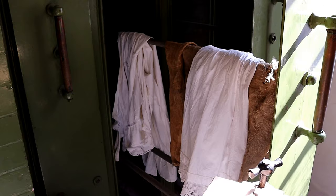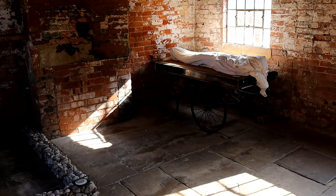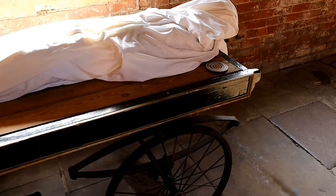This room was used as a morgue up until a new one was built in the early 1900s. The stone lines that you see mark the wall of the isolation cell. A person being punished could be placed inside this cramped cell, alone and in the dark, next to dead bodies.